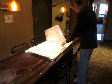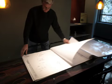So the Friends wanted it to not just respond to the landscape in a kind of an organic, natural way, but also to feature the current thinking about green technology. So part of our requirement was to make that happen.